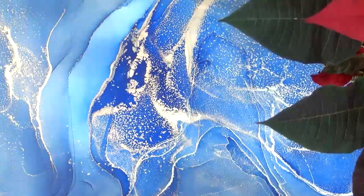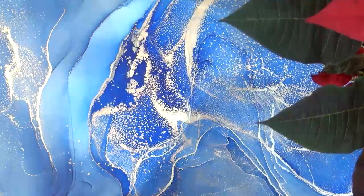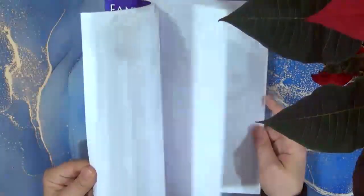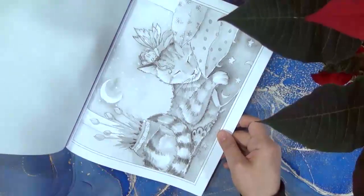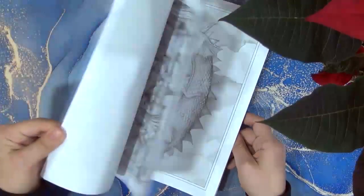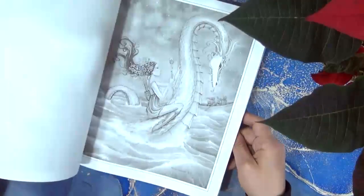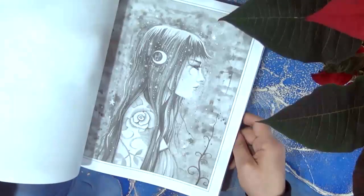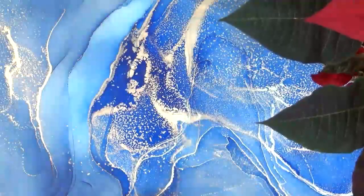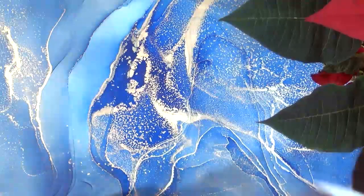Next, we have a very beautiful book, Fantasy and Fairies, a grayscale coloring book by Molly Harrison. Fantasy, one must love fantasy. I'm a fantasy nerd. And it's grayscale, which makes it a lot easier for me. Ooh, nice. Next we have Fairy Tales by Selena Fennick.